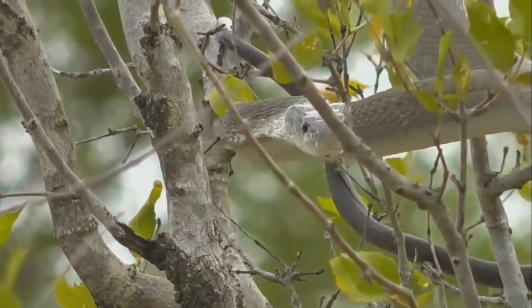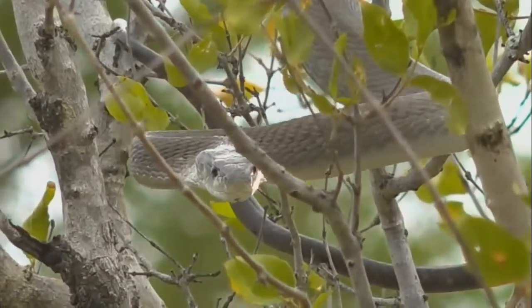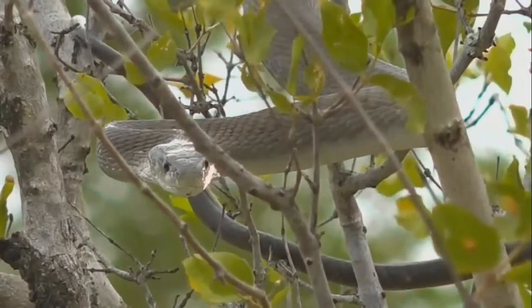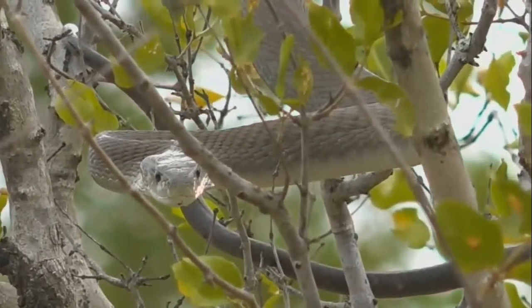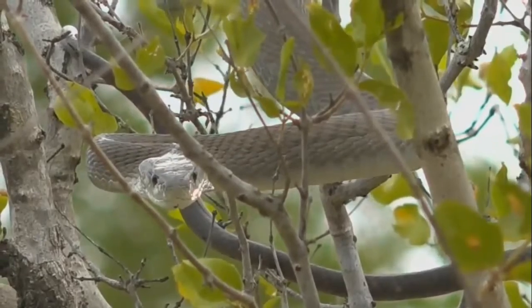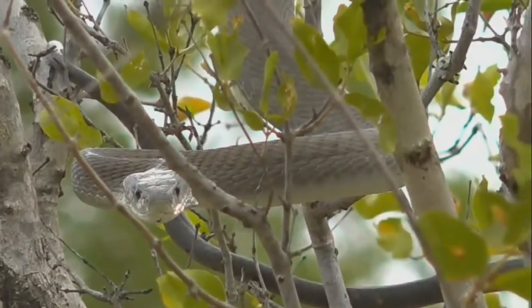Mario. Mario is one of our 7-year-old viewers. Mario, you're wondering why the snake is looking at us like it wants to eat us? And you're asking whether or not I'm scared. Mario, I'm not scared because he doesn't want to eat me. He wants to watch me. He wants to make sure that I'm not going to come and attack him. He's scared. He is far more scared than I am.